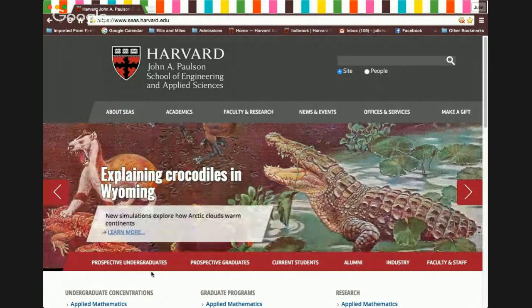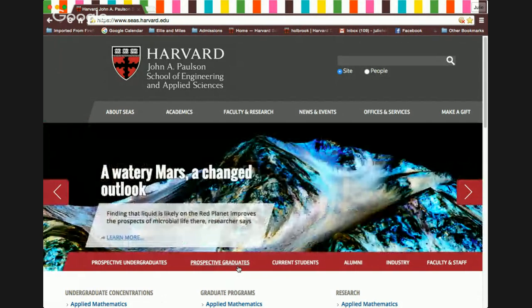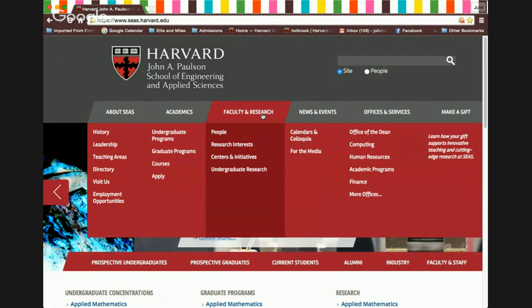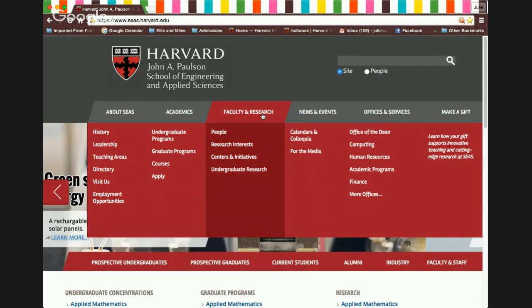You'll see below in this red navigation, there are pages for prospective graduate students. That's going to tell you a lot about the application. The pages that I think are most important to talk about today are the faculty and research pages. This is where you'll be able to find a list of our faculty, either by research area or alphabetically by name, to help you learn a little bit more about them.